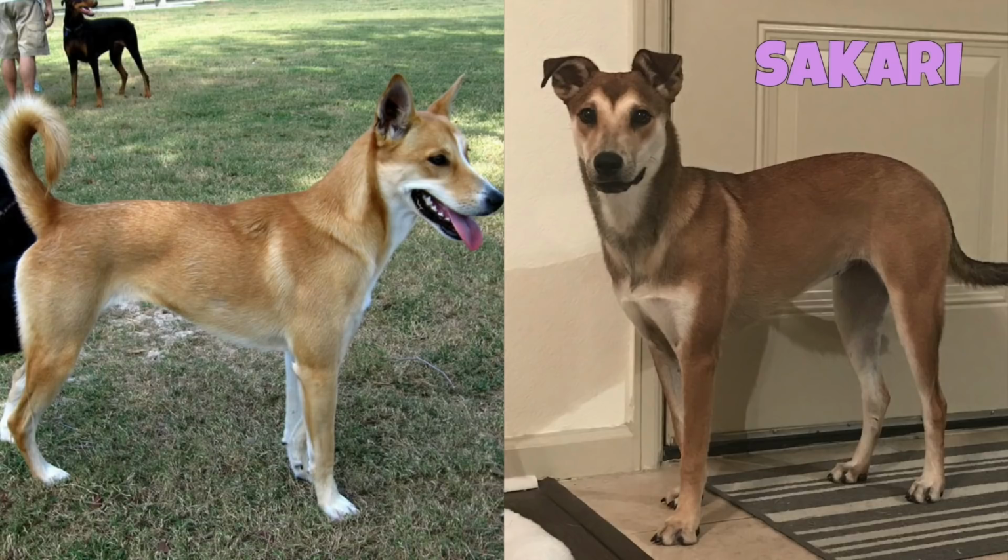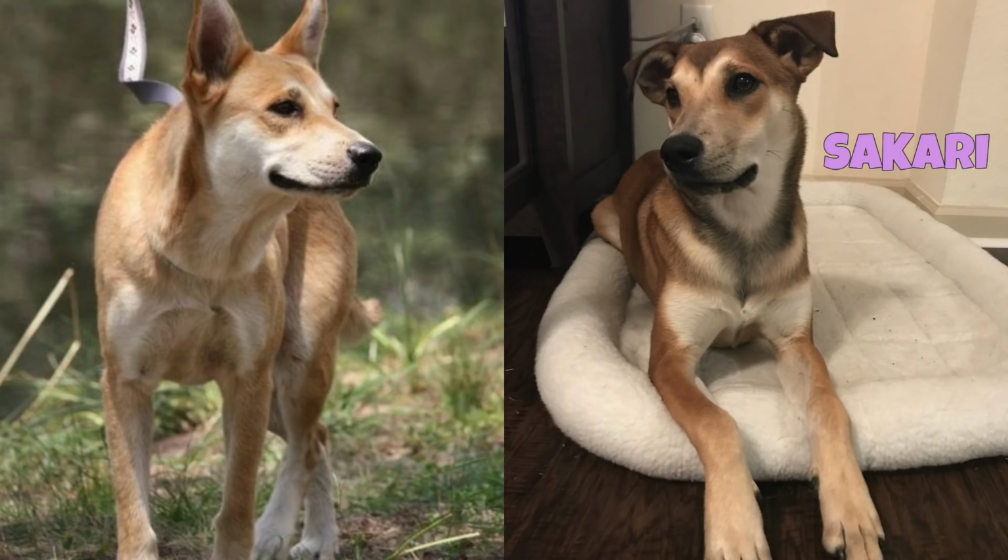When you look up a Carolina dog, I'll put some pictures on the screen of a Carolina dog and then of Sakari. She looks just like a Carolina dog. So it's really, really cool that we had no idea what this breed was, and it's not a common breed, and all of a sudden we ended up with one. I never even so much as heard the name of the breed ever in my life.